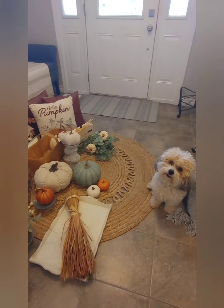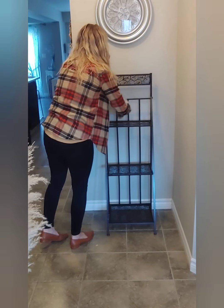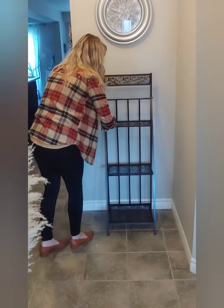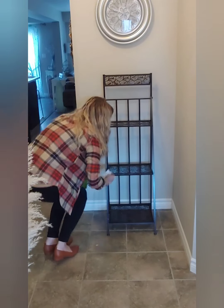Okay, stay tuned. So I'm just going to start off by wiping this stand down. It's gotten a little bit dusty from the summer months, so I'm just going to give this a good wipe down before we start decorating it with our fall decor.